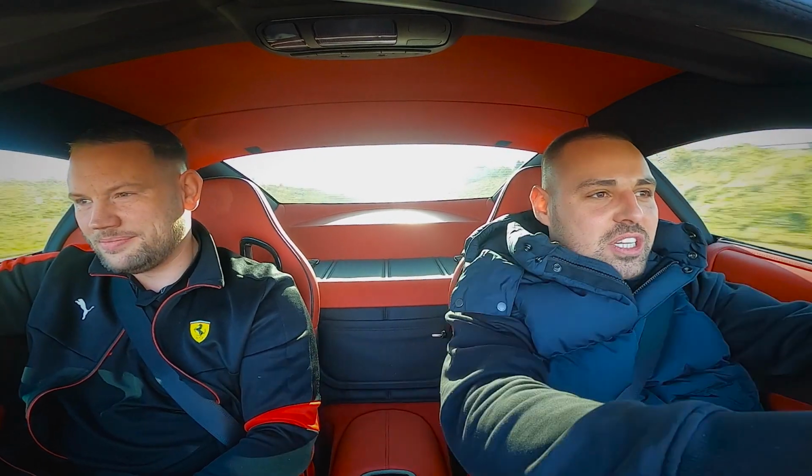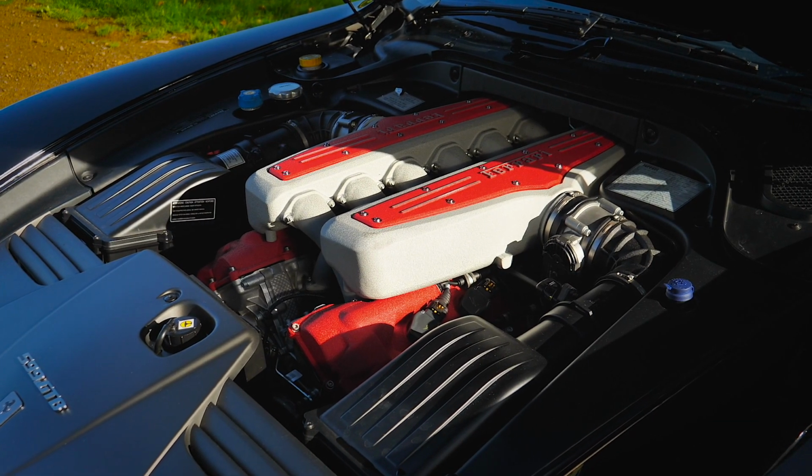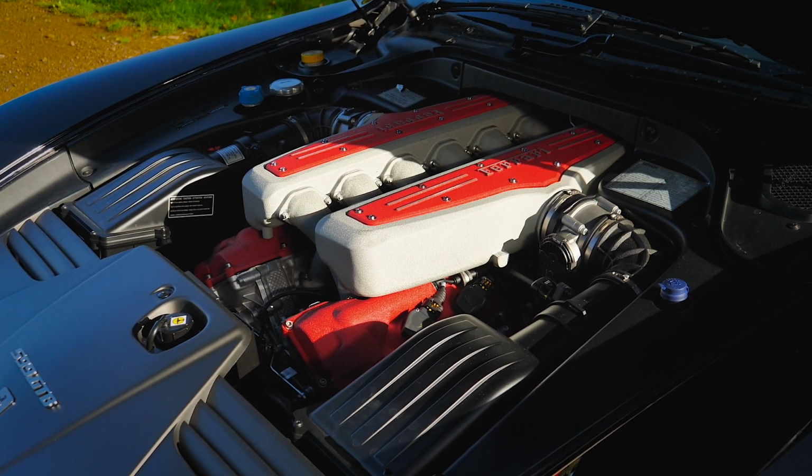Do you know what's surprising? I was going to say, it sounds quite calm in it. I was expecting it to sound absolutely savage. Obviously, it sounds nice. I suppose because most Ferraris have their engine in the back, you're filled with volume of sound, whereas in there, you've got the engine under the bonnet, and the sound just travels below you and out the back. What a car!